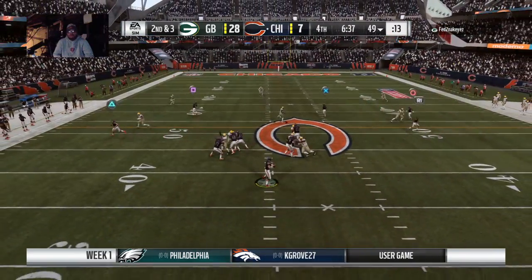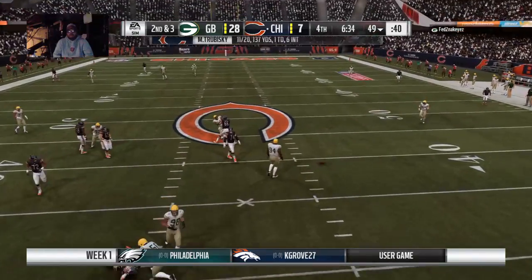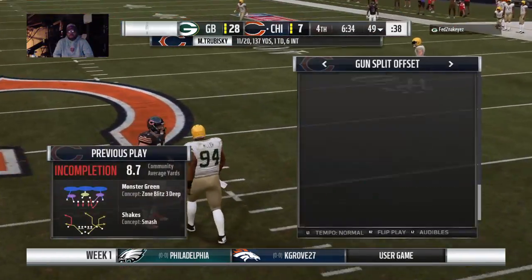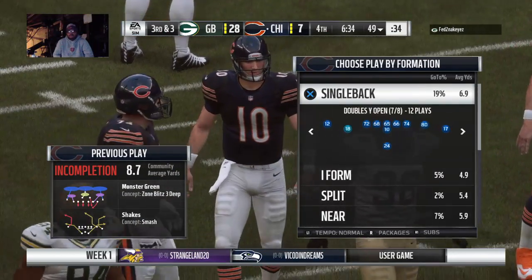From the gun, it's Trubisky. Hit as he throws there, incomplete. Brandon, at least there's one bright side to that incompletion. What's that? It wasn't an interception.